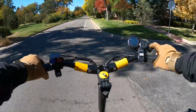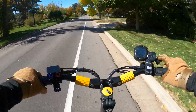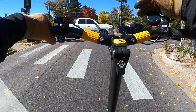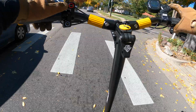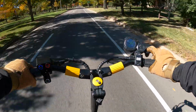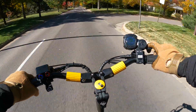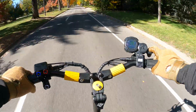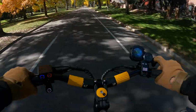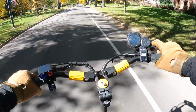I am running late to a meeting, so I gotta kind of book it right now. I wasn't quite at full charge. I was at 66.2. I'll put it in sport mode and see how this thing goes in sport. Going up to 45 miles per hour, 46. Scooter feels strong, 49 miles per hour on the display. We'll confirm with the Strava. It says 50 on the display.